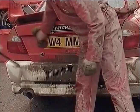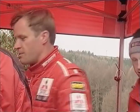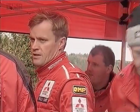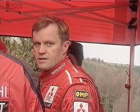Type 3 service park is a service park where you're not allowed to change any gearbox item. You can do 10 minutes of work on the car other than that, and you're not allowed to change tyres.